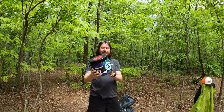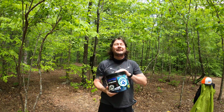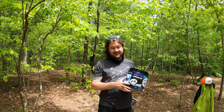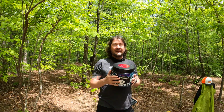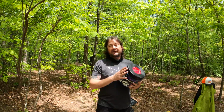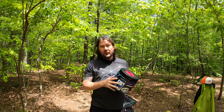This is the BV 450. This is my bear canister. There's no bears out here, but I brought this instead of the Z-Packs bear bag because I wanted to go over the pros and cons of having a bear canister. All of my stuff is inside here in terms of my food, as well as my cook system. We'll open this up in just a few.